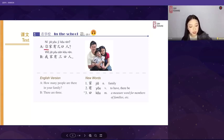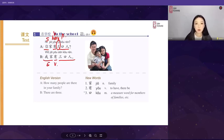Okay, first sentence. 你家有几口人? 你家 means your family. 有 means have. 几口人? How many people? 几, we learned it. It means how many. So how many people actually is 几口人. 你家有几口人? The subject, 你家. The verb, have, 有, and noun 几口人. And the answer is 我家, the subject, 有, the verb, 三口人, three people. Really easy. Okay, really easy text.